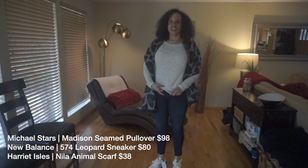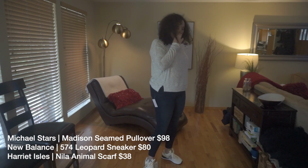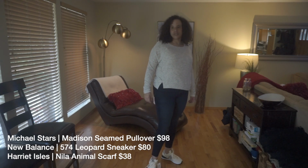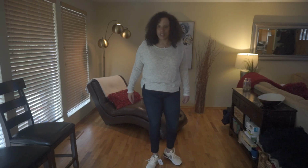Amber liked the Madison seamed pullover shirt by Michael Stars. She also liked the animal print scarf by Harriet Isles. However, she loved the New Balance tennis shoes. They're 574 Leopard sneakers, and she had to take them home.